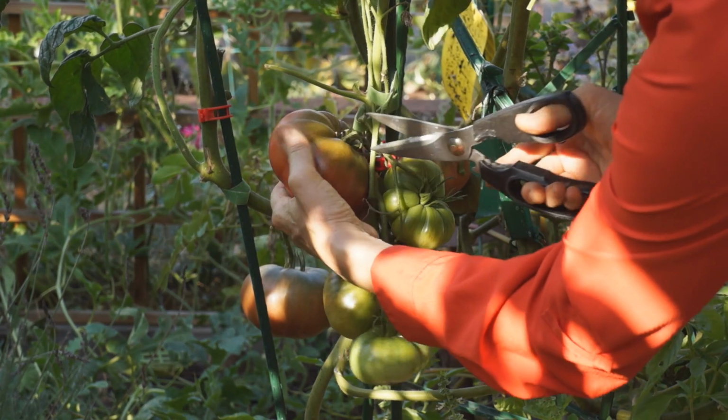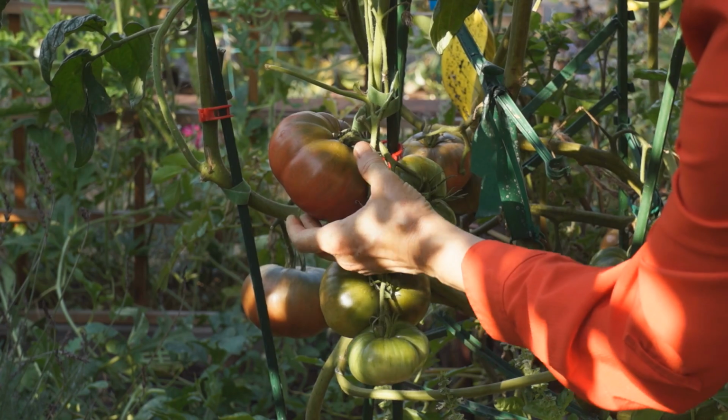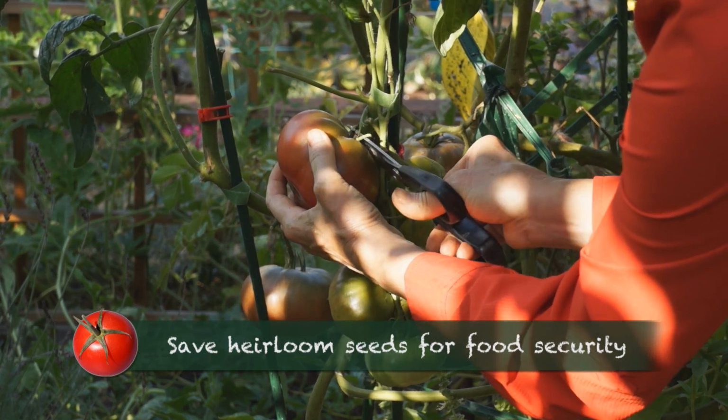Don't wait for a critter to take a bite out of a ripe tomato. I just give it a gentle squeeze, and if it feels kind of soft, I take it, even if it's a day early.